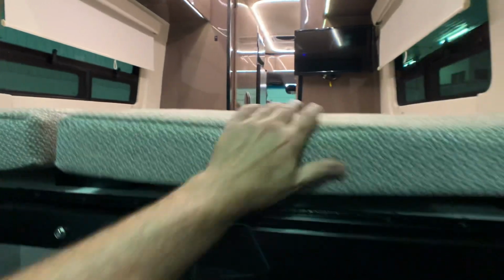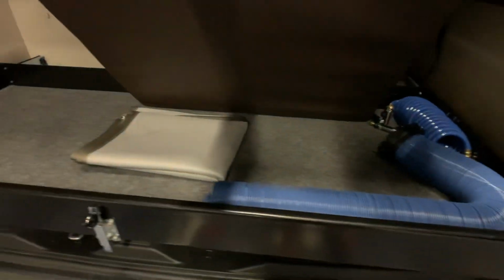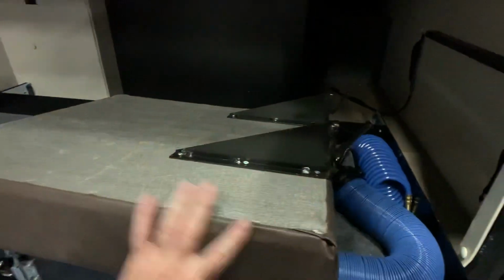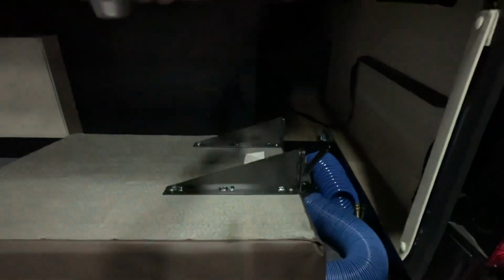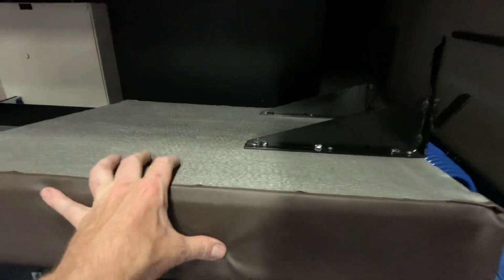There you go, you get the idea. Nice pull-out storage tray. Not sure what the rating is on it, but that is definitely convenient. Pull-out storage tray for all your goodies and stuff. And this is that little piece that goes up into the front to make that bed for a single person, for one adult. And you do have 110 outlets there, and you do have a 12-volt outlet, it looks like right there, or it's probably a USB charging.